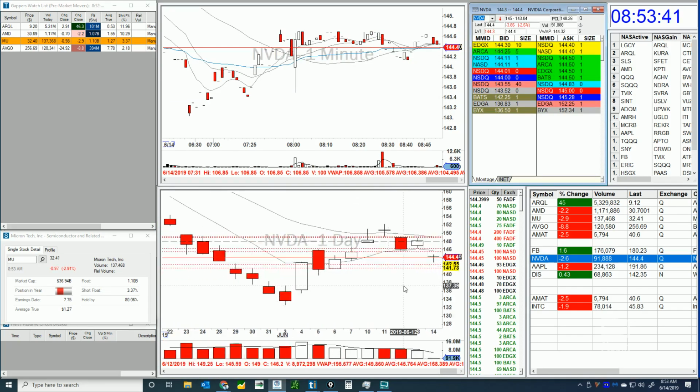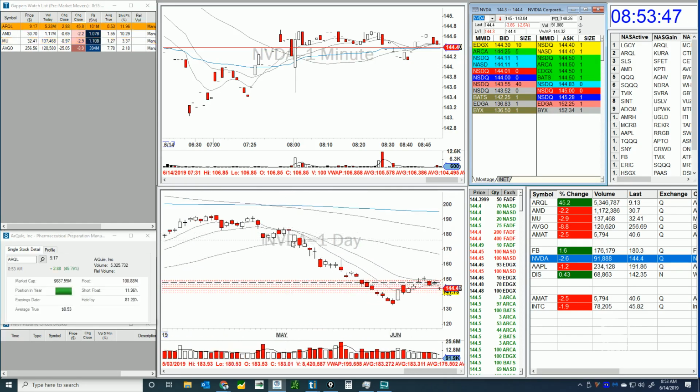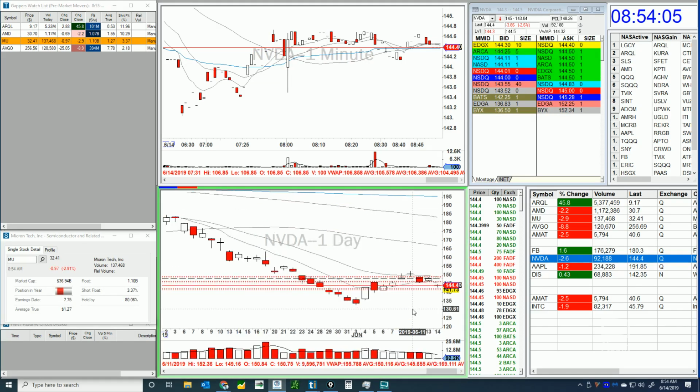Nvidia, quite the opposite. Looks like it wants to sell off here. Again, Nvidia's been so weak over the last couple of weeks, right? We've seen this drop just every day. Even on their green days, it's still lower highs, lower lows, right? It's just a nice downtrend. We got some breathing room here, but it might want to head right back down. Again, no bias, but this daily chart looks very interesting with the way it's setting up.